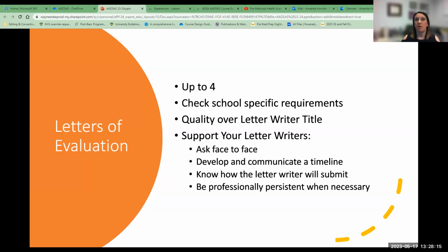Getting a dentist that you've met once to write over a supervisor who can comment on so many attributes about you doesn't make sense. These letters should not only support what you say about yourself, but give more information than what you're saying about yourself. It's someone else's perspective about why you're going to be good at this, right?